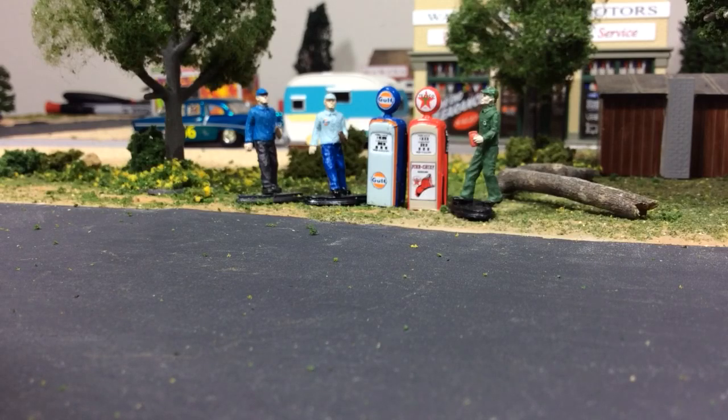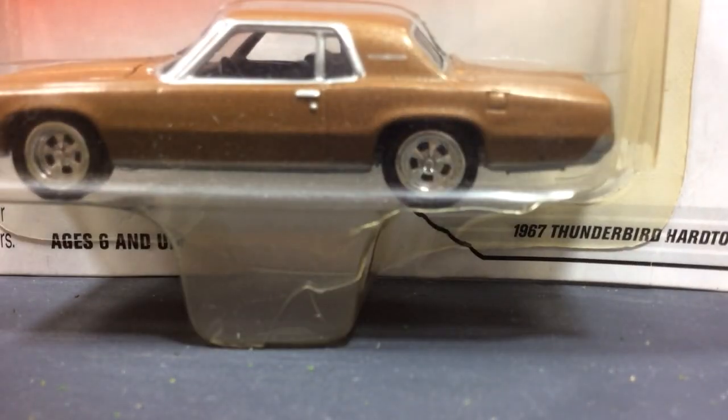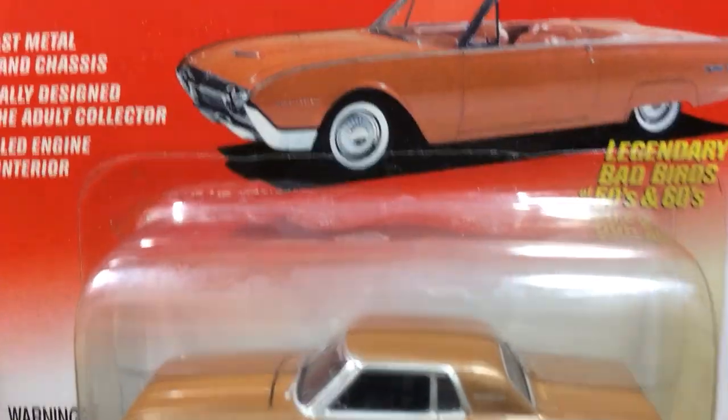Alright, so I went out today. I didn't really go hunting for too much. I was specifically looking for Johnny Lightning stuff. I found some other stuff, but ended up just passing on it. But I did find some Johnny Lightning stuff. I'm going to start with this. It's all busted up. Definitely not a mint card.